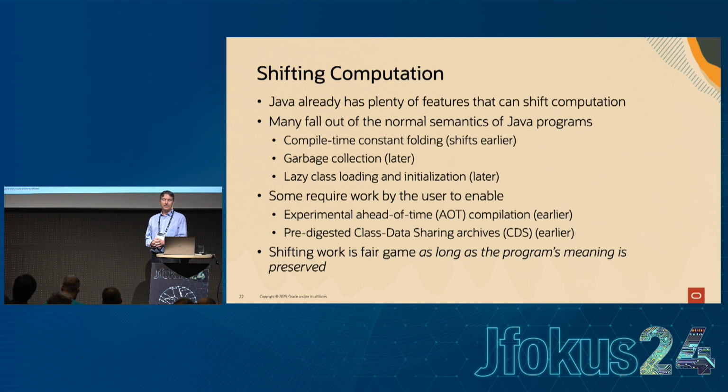And there is also something called class data sharing archives. So we can pre-digest class data, save it to a file, and when we start up, we can just read the file rather than parsing everything. And that will improve startup time. And this is fair game, as long as we don't change program meaning.